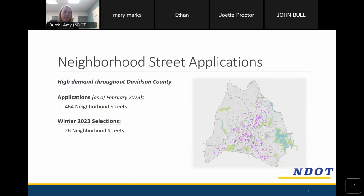This is a very popular program within NDOT, and this map on the right shows all the streets that have requested traffic calming. Those are the pink lines you see on the map. As of our last round of traffic calming applications, we had 464 neighborhood streets that had requested traffic calming. That's quite a lot of streets in Davidson County that are asking for slower speeds on their residential streets. So in this last round, when Wallace was selected, we were able to select 26 neighborhood streets for traffic calming out of those 464 that have been requesting it.